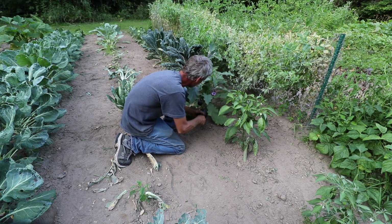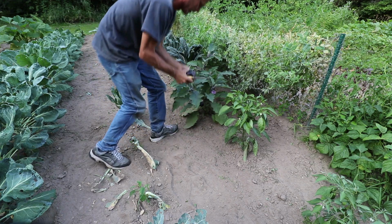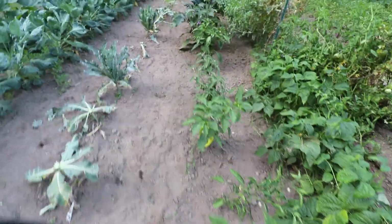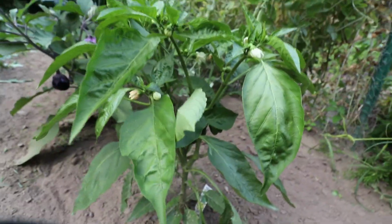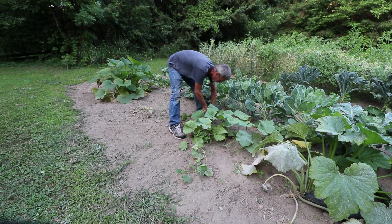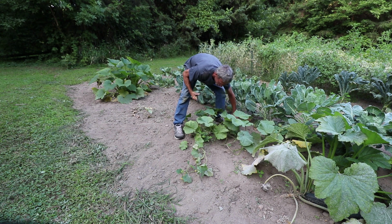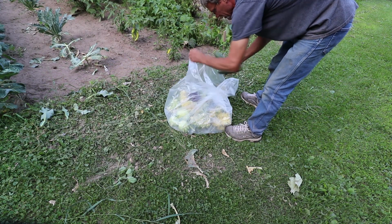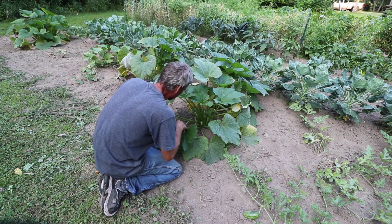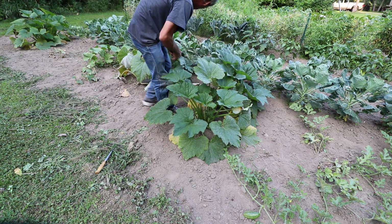I have one eggplant here that can be harvested. I haven't had eggplant for a while. I have some green peppers that are coming along here. I have some more, I believe, yeah, starting in here, if you can see that. Couple of cucumbers. I think I'll use that zucchini in tonight's dinner. This one will be ready next week. That one over there is pretty small also.